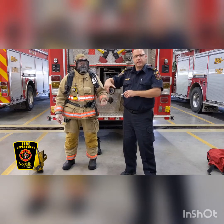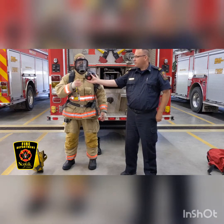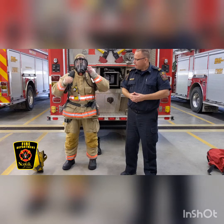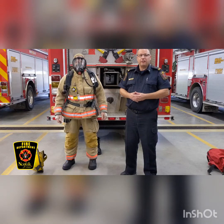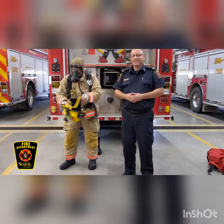So this is the regulator. This is the other end where the air is coming out, goes into this device, and then this device hooks onto Firefighter Rick's mask. There, he's breathing air. He almost looks like a full firefighter, doesn't he? Now what's he missing? Oh right, he's missing his hat.